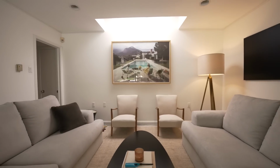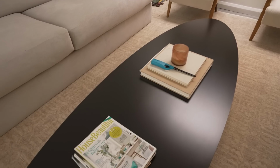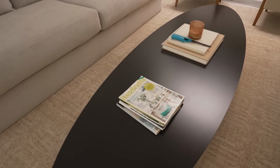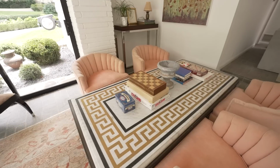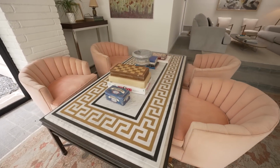This is kind of the living area that we've done. Again, this table is from a previous home. It's a Herman Miller surfboard table. Everything you see in here we've collected over time and we've brought from home to home. The table base in here was the original. I actually purchased this from the owners.